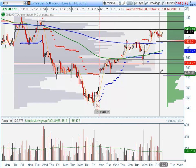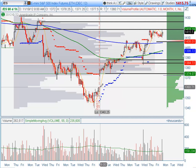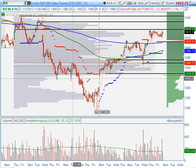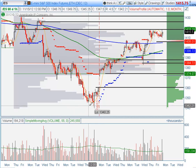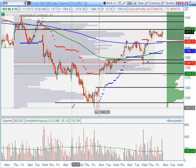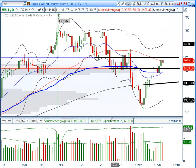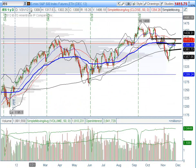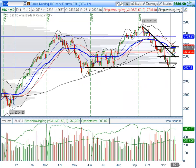And if we do breach 1374 on the downside in December, then you'd be looking for a gap close. That's around 1360 on the S&P. And then from there, you'd be looking somewhere around the lows, around 1345 down to 1340. That would be your range to the downside. So those are really your important levels on the S&P. That's your broad market. So you want to be paying attention to those and taking advantage of those levels.